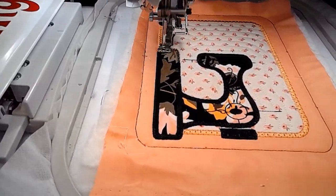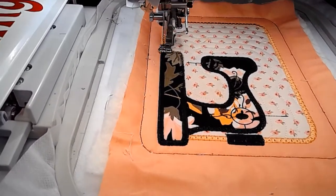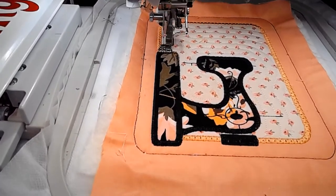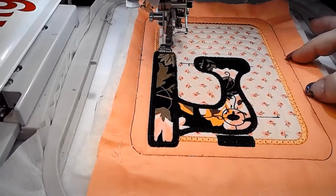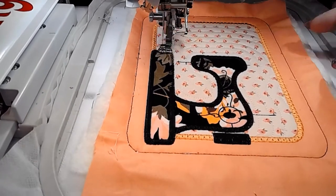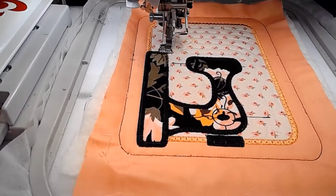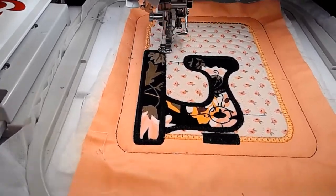Or you could also put ribbon in it on the back or whatever, so you could hang it up, so you could hang it on the door or hang it on the wall. I think that would be good. This size would be good for that. It'd be a nice door hanging.